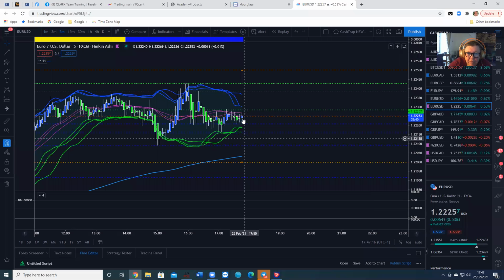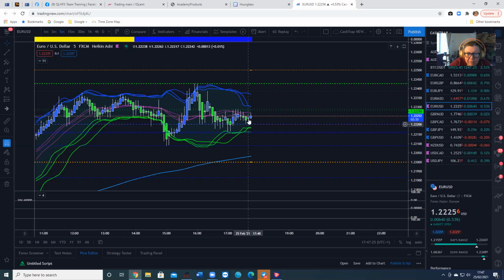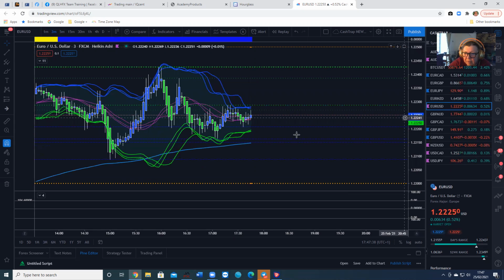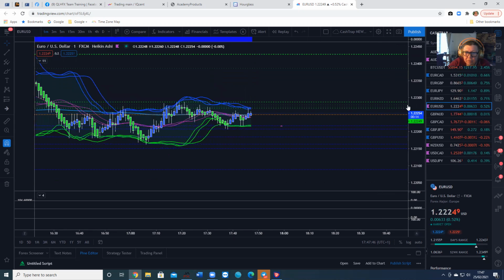So it's just wicking off the middle moving average as a buy on the 5 minute. We had the doji candle there, meaning 50-50. That was our half hour. So it has turned round. And the 3 minute is showing us it's above the moving average, it is coming up. And the 1 minute, it's at 254.